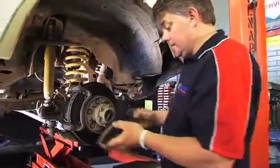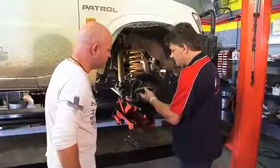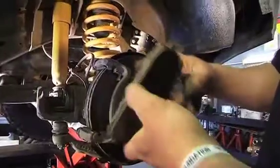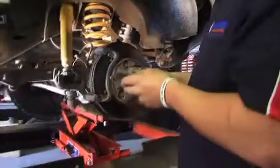I've got a new pad here that will show you what a new one is and what an old one is. Most of them are about 10 mil of pad. So they look fairly fresh. They're not bad. Only problem with these pads here, they've been hot. So they're starting to come away from the actual steel backing. So they should really be replaced.